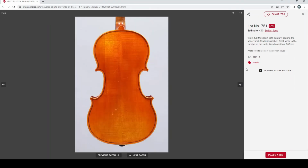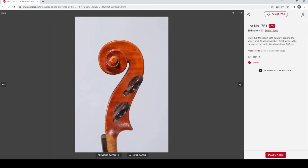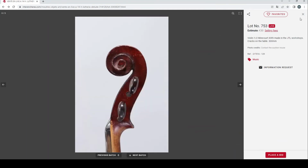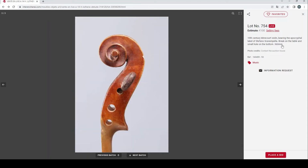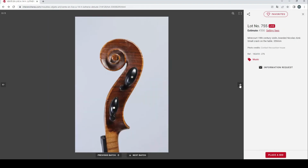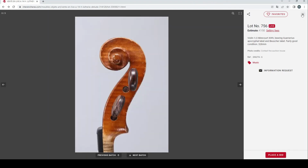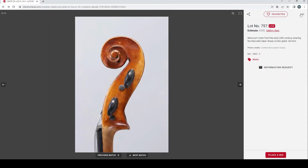Half size Mirecourt violin there, 50. Mirecourt violin, 200. Half size Mirecourt, 30. 19th century Mirecourt violin there, 100. Another 19th century Mirecourt violin, branded Nicolas Ain, 500. Half size Mirecourt violin, 150. Mirecourt violin from the early 20th century, 200.